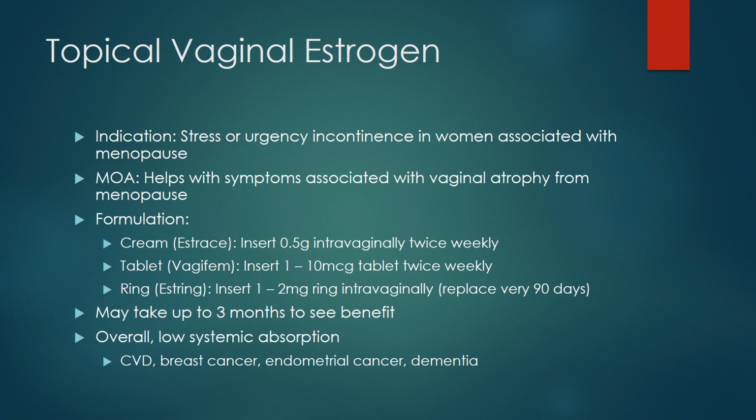Overall, though, it's very low systemic absorption of estrogen. So some of the side effects that we think of when we think of patients taking estrogen, we think of cardiovascular disease, increased risk of breast and endometrial cancer, or possible dementia. But really, the risk with these agents is much lower because it's not systemically absorbed much.